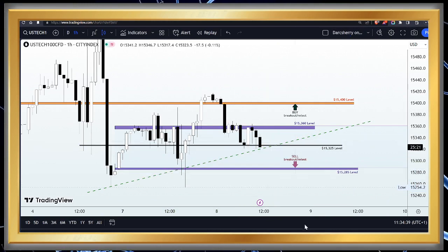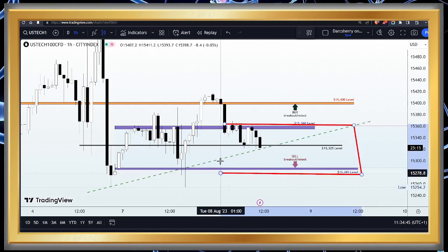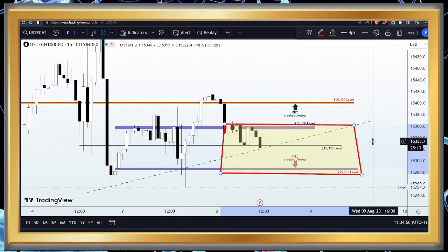So our center of focus basically is between the 15,360 and the 15,285 for today. So you do want to be marking out these levels on your chart, as you will be needing them as a reference point to guide your trading activity for today.